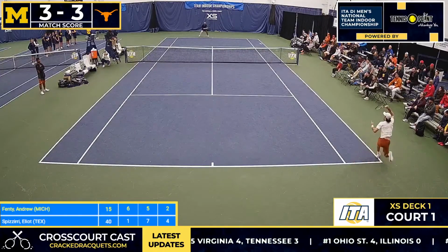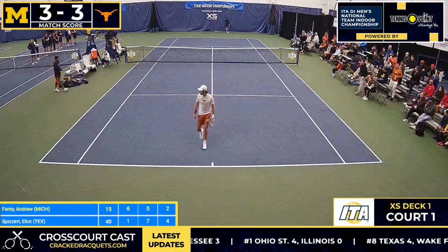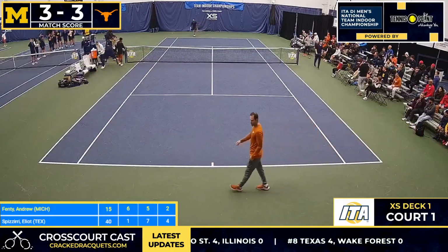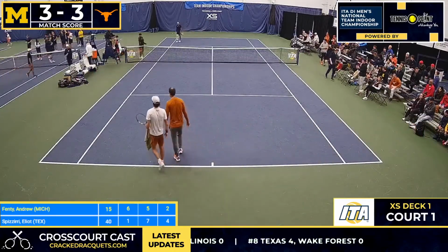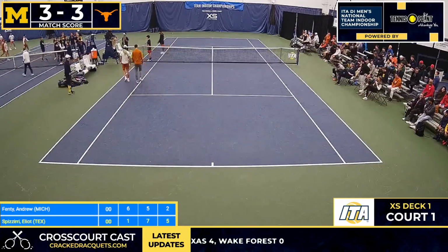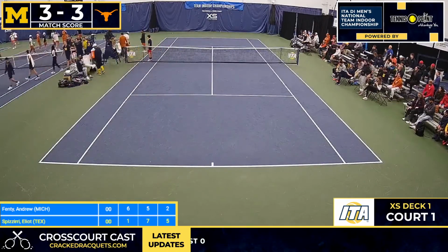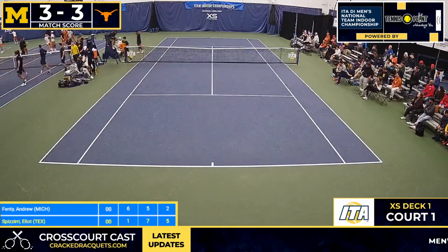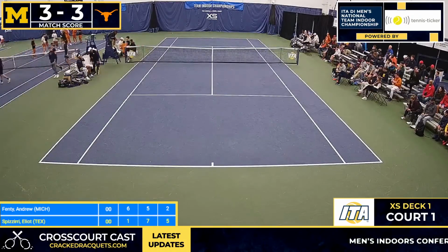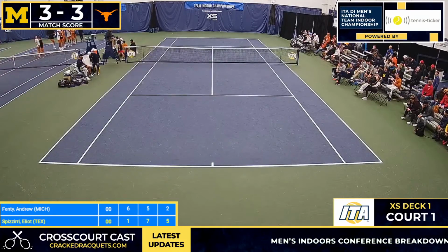One of the best returning games. Can he finish it? He does just that. What an incredible performance there as Elliot Spizzirri lacing returns left and right. And he leads 5-2 and will serve for the national final. I don't know if there's anything Andrew Fenty could have done in that service game. He landed a bunch of first serves. It was just perfect execution from the 4th-year Elliot Spizzirri, number 1 player in the country. He has himself a double break 5-2 lead.